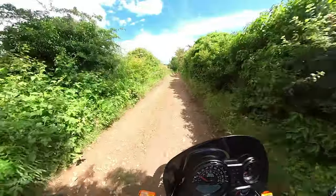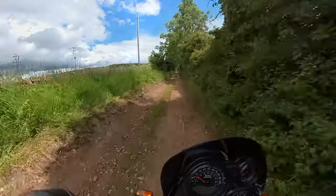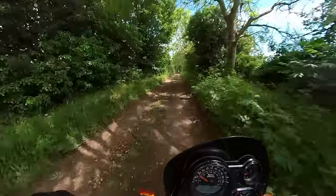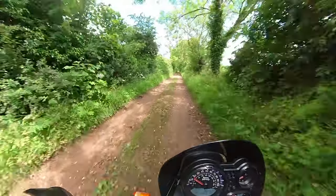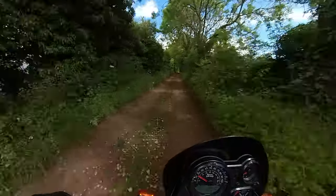On stony stuff like this, solid as. I used to come more unstuck in the mud, so things should have improved vastly with that aspect.